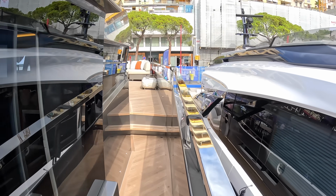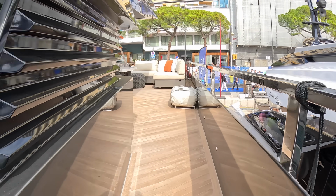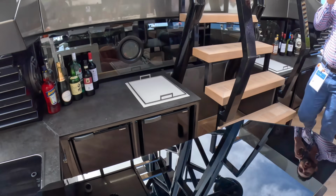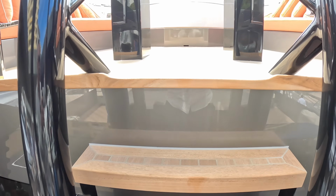So past the wheelhouse, we'll look at that in a minute, of course. Let's come right aft, up again, and then we can spin on round. And I'm trying to get out of here. No problem, sorry. And we'll start right at the very top.